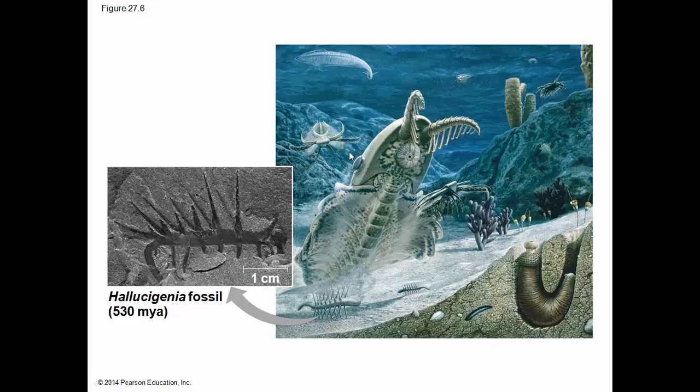Anomalocaris, this is a large animal with anterior grasping limbs and a circular mouth. So this is like the major predator of the time. It could attain a size of about 4 to 6 feet long. So they're pretty big animals. And Hallucigenia, this is an animal with toothpick-like spikes on the sea floor here and also at the inset here.